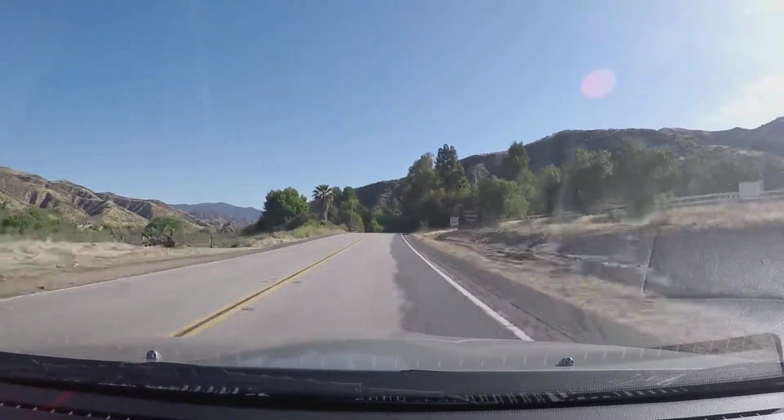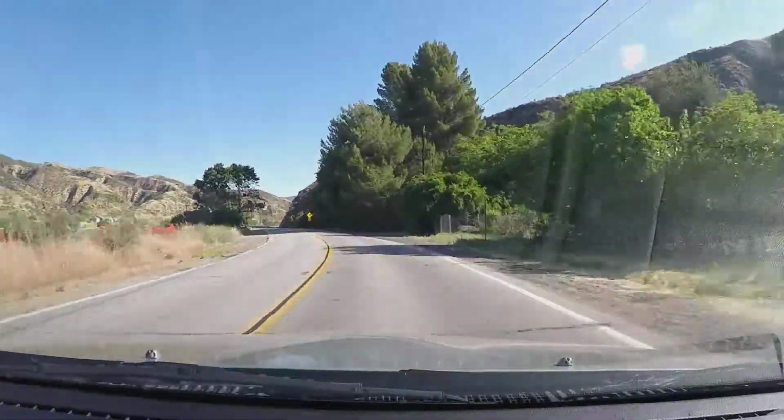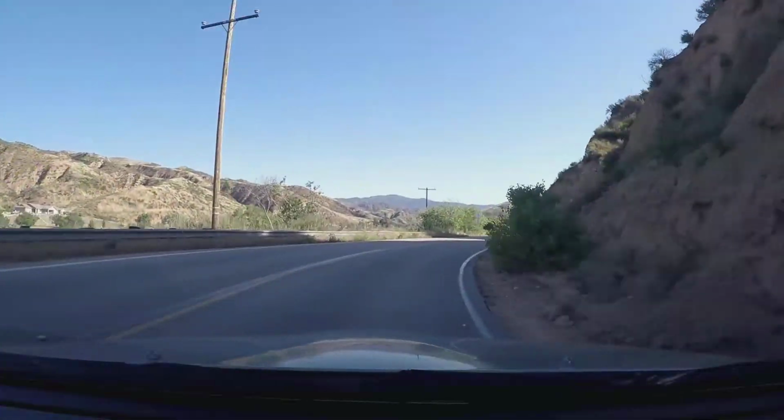So we're coming into a little section right here. It's really blind in this section. See, there's cyclists. We didn't even know that you guys were there. So this one says 20. You do have to brake for this one. Not too heavy. You can probably go around 40 through here and be fine.